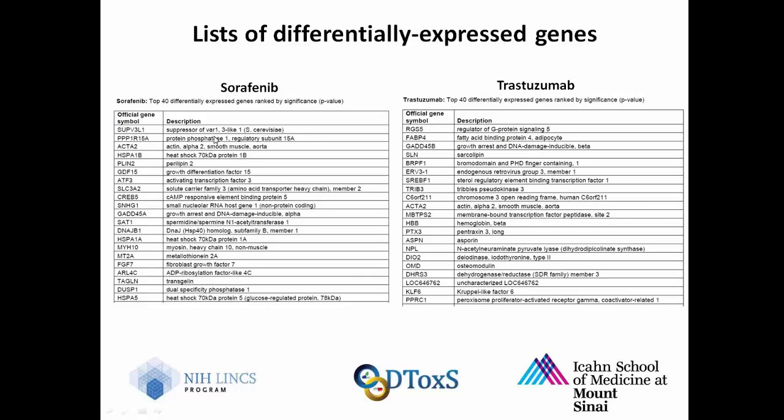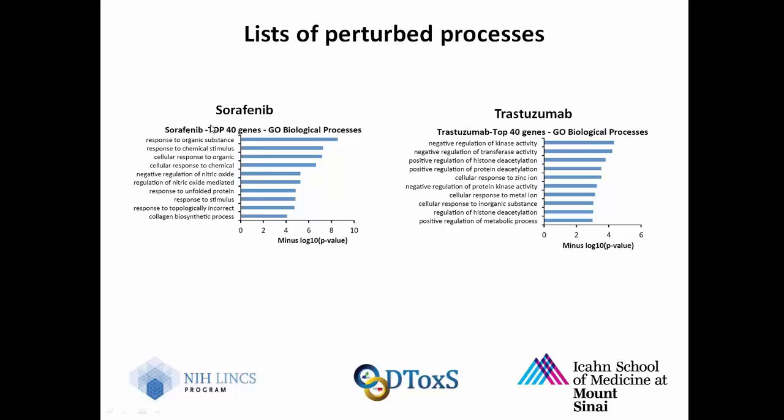In order to keep the numbers the same between groups and to avoid any problems caused by the statistics, we're listing the top 40, top 50, top 100 differentially expressed genes as ranked by significance. These are some that are altered in expression due to sorafenib. These are a few that are altered in expression due to trastuzumab. Probably a more intuitive way to express these results is to look at processes, look at some pathway enrichment analysis.